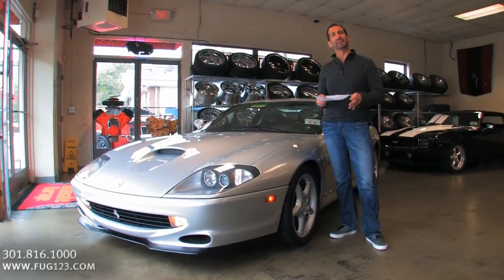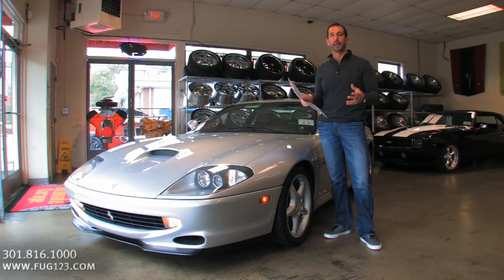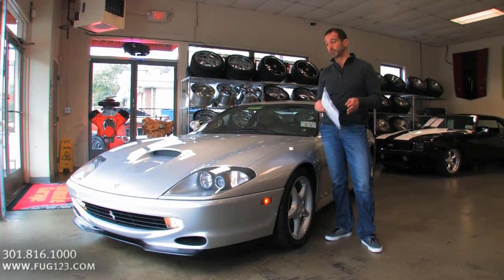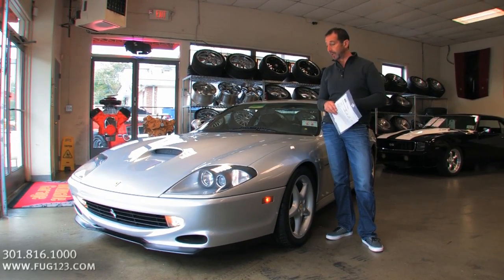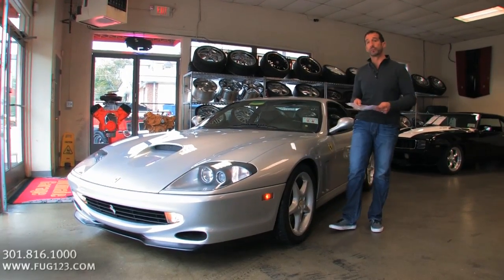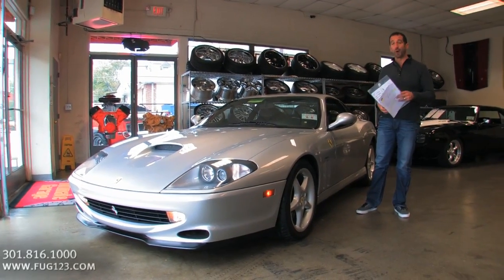Keep in mind, they built less than 400 of these cars worldwide, and less than 100 of them came to the US. So this could be one of 70, could be one of less than 10 silver, and with a car that's driven roughly 2,700 miles a year since its birth, it's an awesome example.